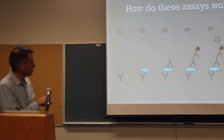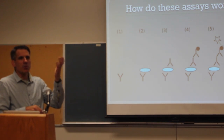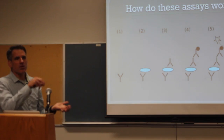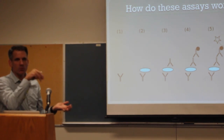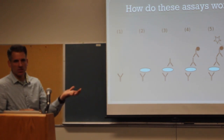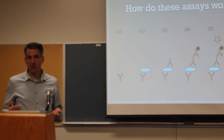We've got bead, antibody, growth hormone, antibody, and then something that can create color attached right on here. Now we apply a magnetic field and all the beads come to the bottom of the container. The container is aspirated and made empty. Some washing solution is added and removed and added and removed. And now all we've got is beads and sandwiches. Now we add a chemical that creates the light reaction and we'll just produce.